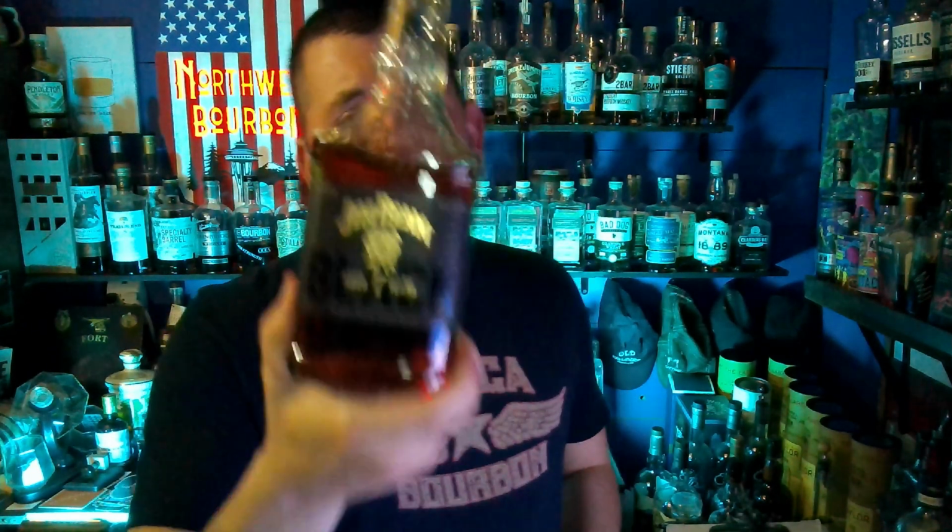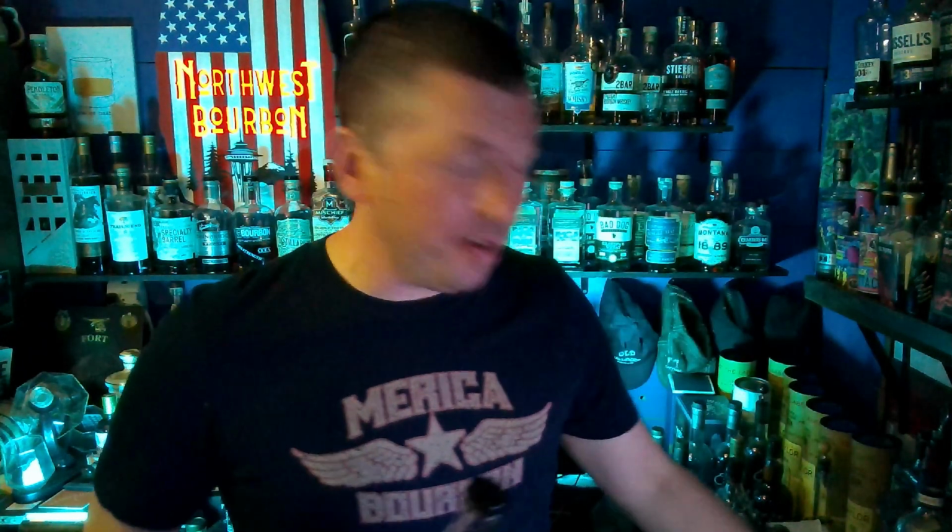So Jim Beam Black 7-year age statement, it is definitely a buy, but the Knob Creek 9-year age statement, 100 proof, that's the shelf staple.